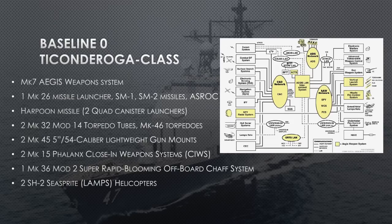All right, baseline zero, Ticonderoga. This is where we begin. We begin with the Mark 7 Aegis weapon system, and under that we have one Mark 26 missile launcher that can shoot the SM-1 and the SM-2 and the ASROC missiles. The Harpoon missiles are in two quad canister launchers back aft. We have two Mark 32 Mod 14 torpedo tubes that can shoot the Mark 46 torpedoes. The Mark 45 5-inch 54 caliber lightweight gun mounts, we have two of those.